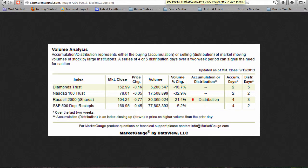Market gauge volume analysis. In this week's volume analysis, the Russell 2000 ended in distribution mode. In the last 2 weeks, it had 4 accumulation days and 3 distribution days. Of the other indexes, both the S&P 500 deposit receipts and the Diamonds Trust ended in neither accumulation nor distribution mode. Accumulation days are counted when the index closes up on higher volume than the prior market day, while distribution days occur when the index closes down on volume higher than the prior market day. Last week, the Russell 2000 ended in accumulation mode.